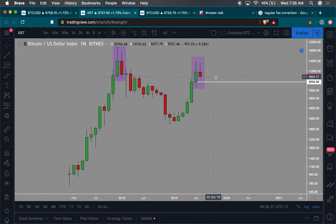All right, now what I was trying to say is, even though we have only 13 hours left, crazier things have happened in Bitcoin right near the closing of the weekly and the monthly.